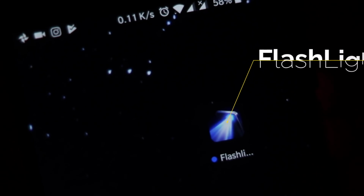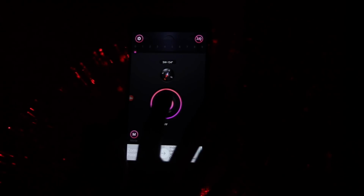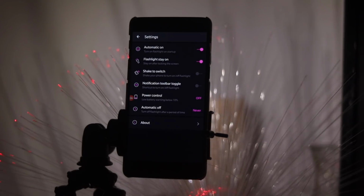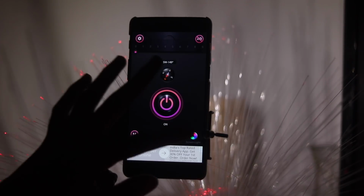Number 5 is Flashlight apps. Checkpoint has also identified several flashlight apps, which are among the most popular methods that developers use to spread malware. These apps include Brightest LED Flashlight Pro, Brightest Flashlight, Cool Flashlight, and LED Flashlight.